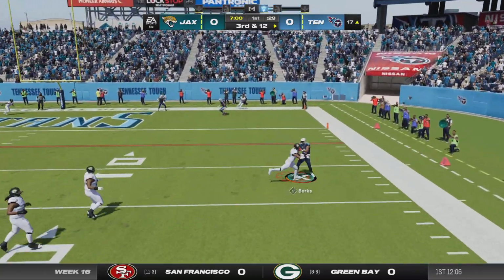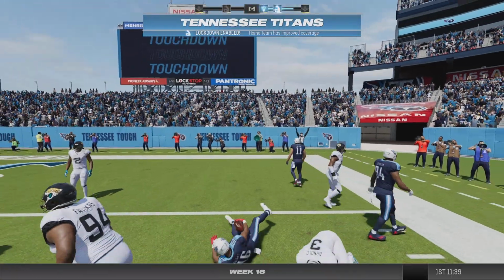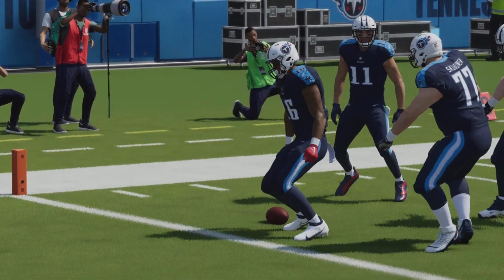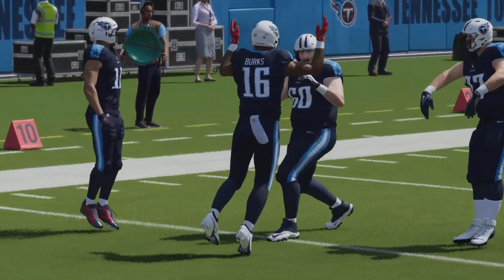Escaping the pressure right. Going to the right here and finding Burks. Touchdown! Treylon Burks with a lucky number 13 touchdowns now on the year. And the Titans get the upper hand as they're on the board first here this afternoon.